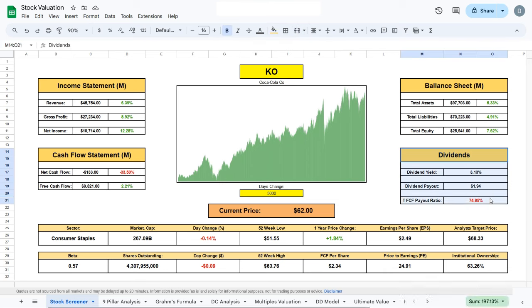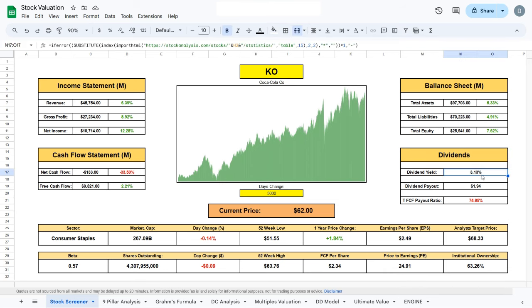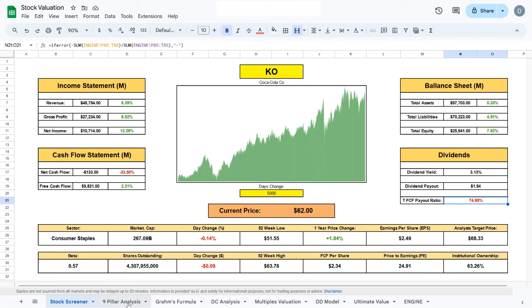And looking over to the right, we can see that its dividend yield is sitting at 3.13, almost 100% higher than Nike's dividend yield, giving us a dividend payout of almost $2 per share per year, with quite a high free cash flow trailing payout ratio at almost 75%. Now let's check out if this will be an issue for us.